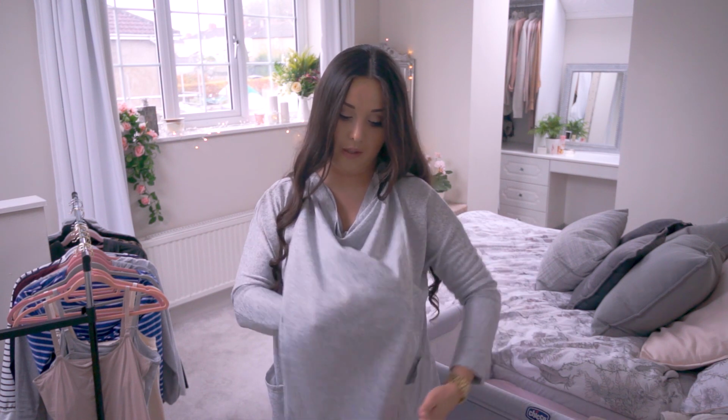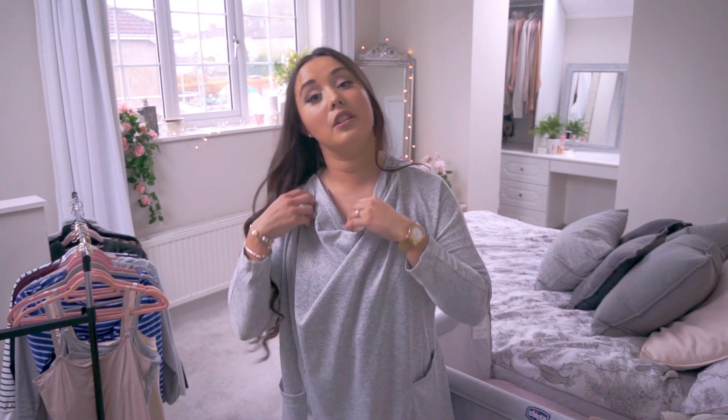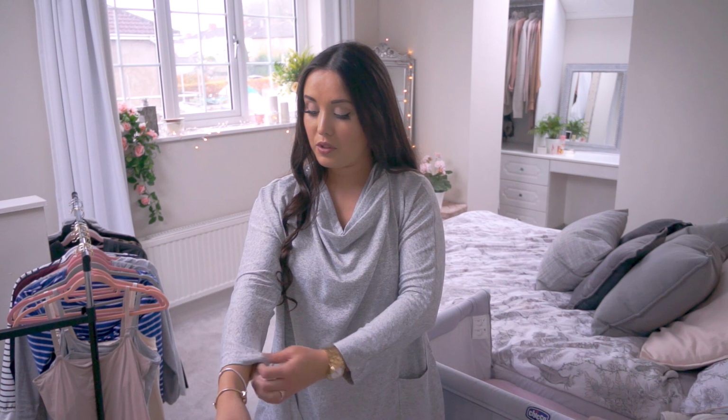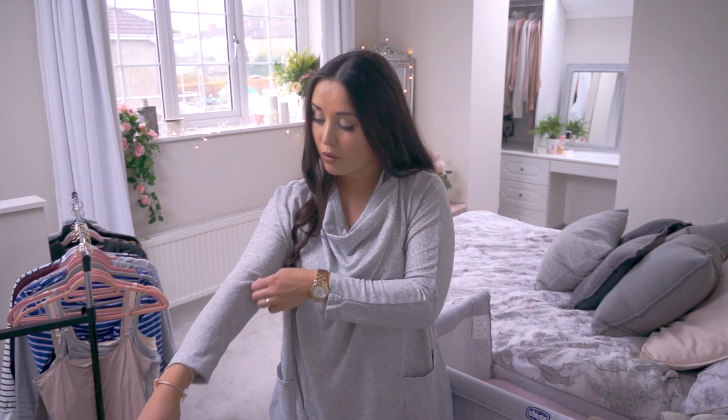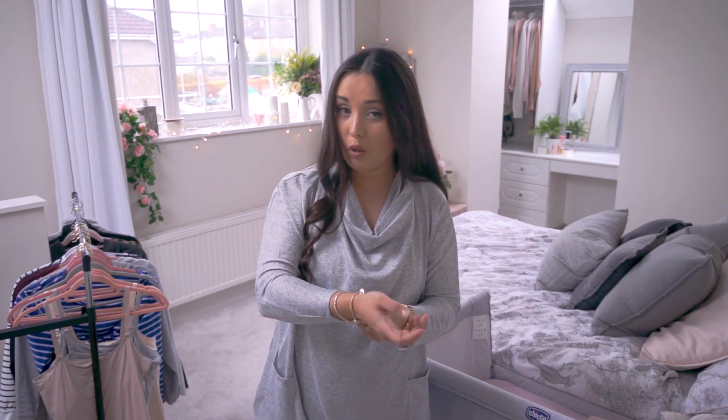I would say that this is a super discreet nursing item, as the baby can actually fit inside the top, so you can imagine baby's in there, feeding away, and you can actually alternate the press studs, so you could have this opening here on this side for when you need to switch over boobs. Again, I bought this item in a small. I would say that the arms are quite true to size. There's not a lot of stretch there, so I'm glad I didn't go for anything smaller or bigger.